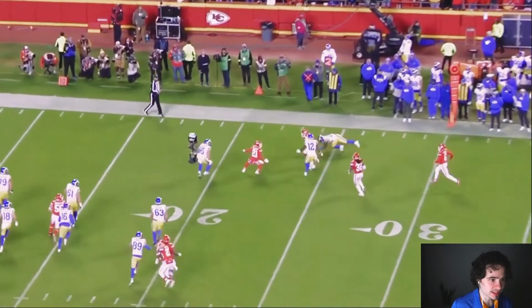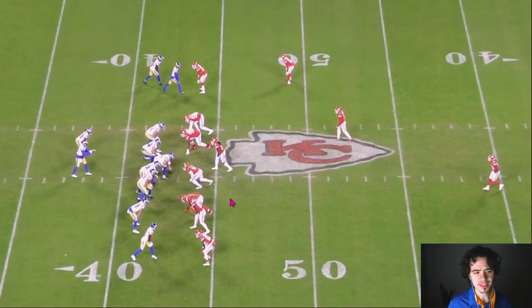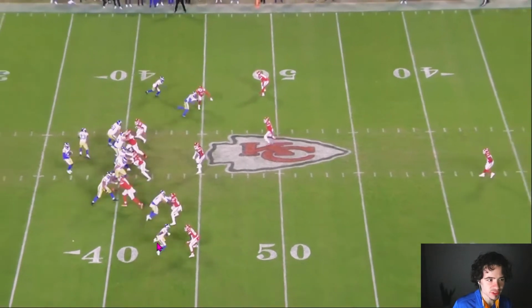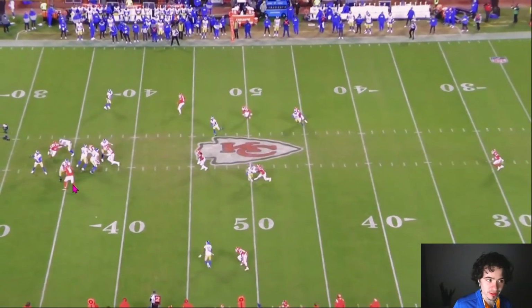I believe that's L'Jarius Sneed, it is, and then he just starts running down the field. And this is the second interception. I don't put this one really on Bryce Perkins. It's just going to be a whip route at the bottom of the screen. Van Jefferson, he's right here. He's going to get pressured by this defender. That's a really good rush right there. And he's already getting ready to throw this ball.